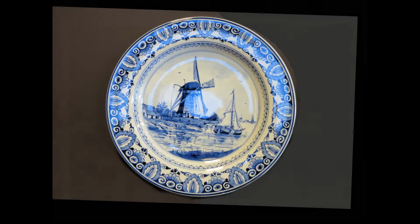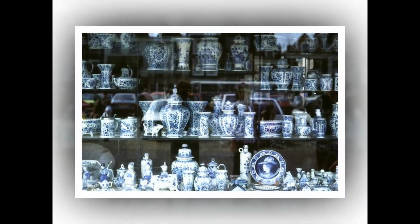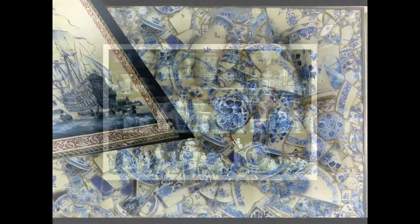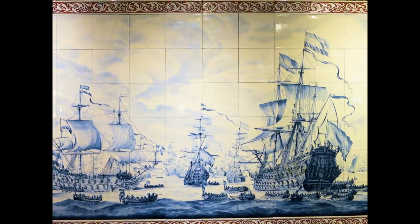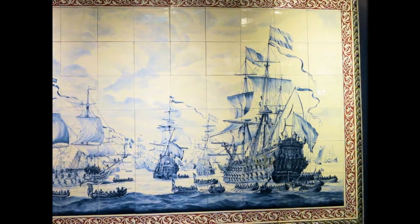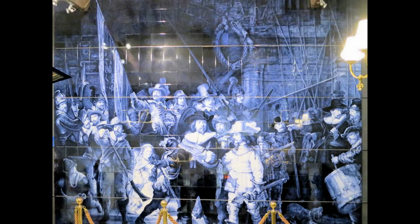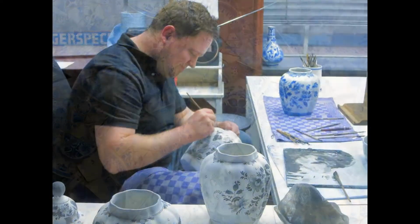Delftware items range from simple household items, plain white with little or no decoration, to fancy artwork. Pictorial and commemorative plates were made in abundance, illustrated with religious motifs, native Dutch scenes with windmills and fishing boats, hunting scenes, landscapes, and seascapes.